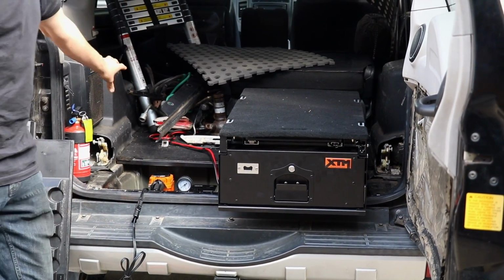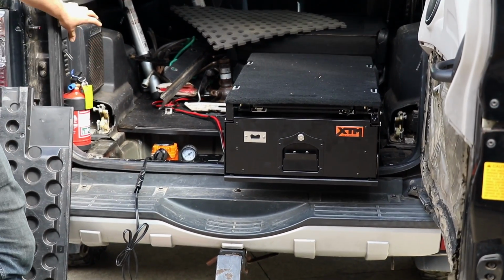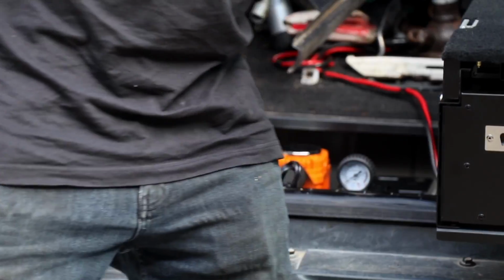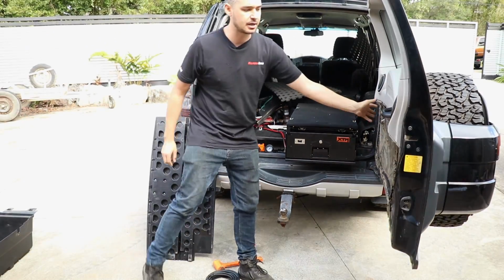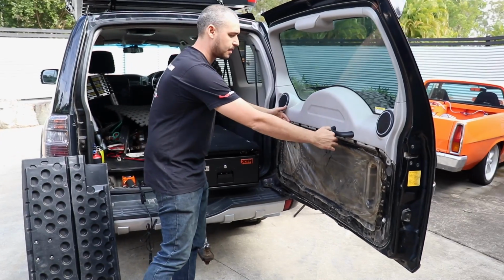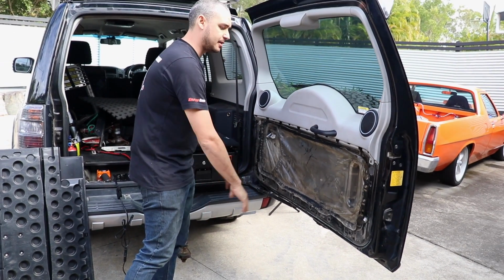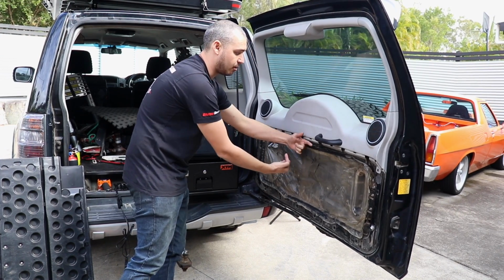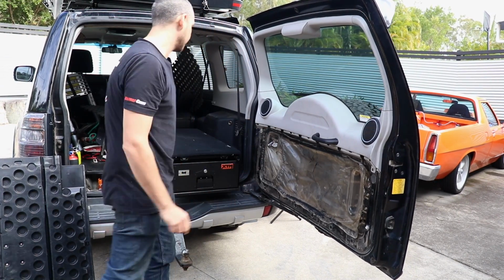This side, I'm still waiting on the camp kitchen, so that's going to come out. The drawer, the back door here, I've got this cover removed because I'm planning on having a table mounted into here and also make use of this space in behind the trim for storage. So that's going to get done.